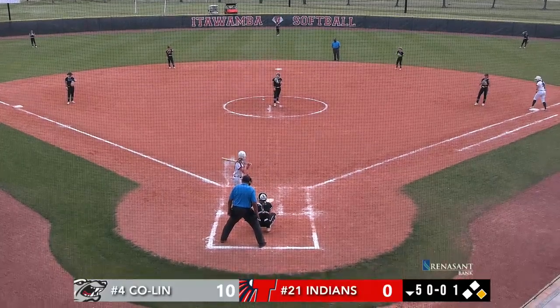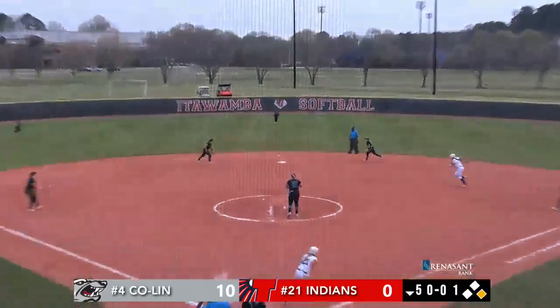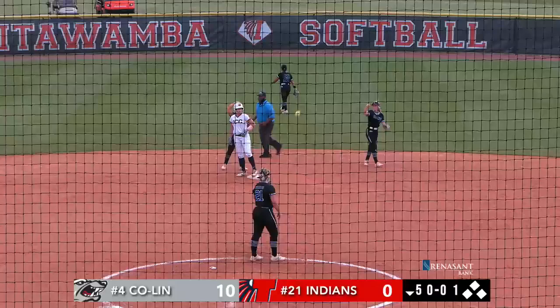Goodman, your ICC catcher, she grounded out to the first baseman unassisted to lead off the 3rd inning. Makes contact right up the middle over to second base, just what ICC needed. So now you've got runners at first and second with only 1 out.